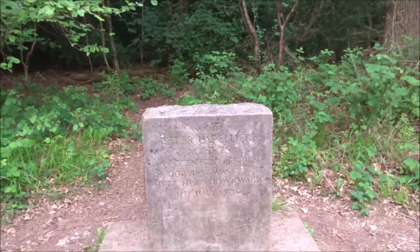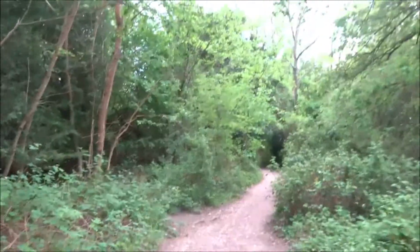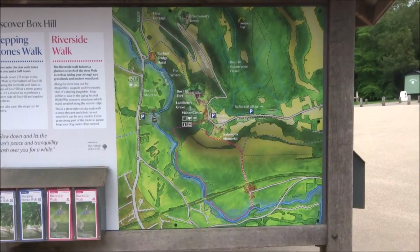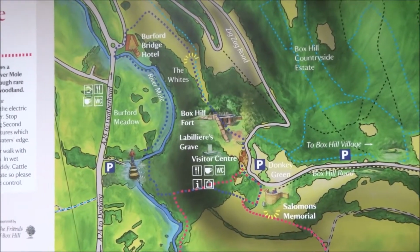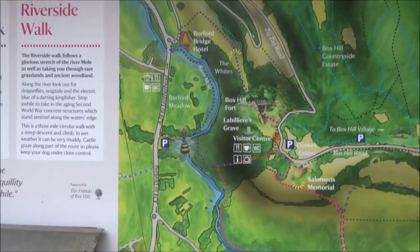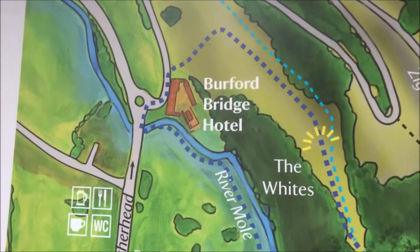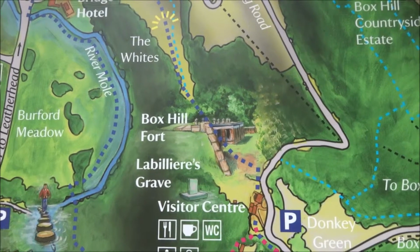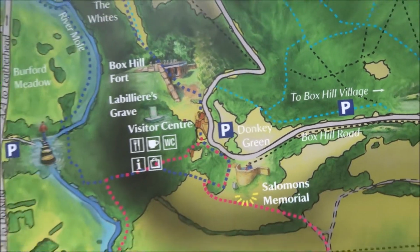What's that? Yeah. Buried there, 1800. Up at Box Hill, and you can see there's circular walks, excellent circular walks. And I'm tempted to do the stepping stone walk, which leads to Burford Bridge Hotel. Burford, the famous hotel there. Now I'm at the visitor centre, but of course it's closed right now. But what I'll do before I do anything else, I'll just go to the viewpoint.